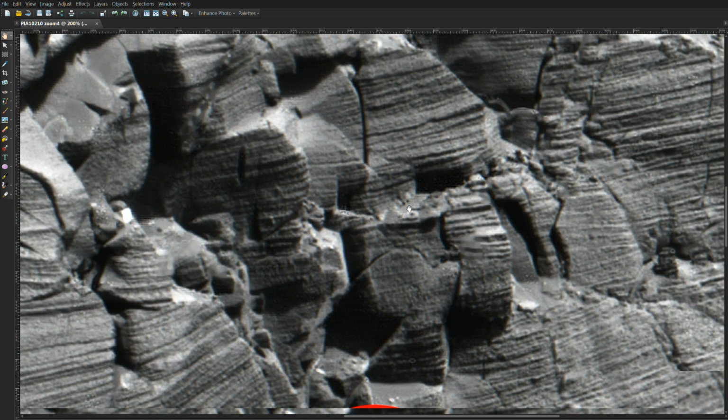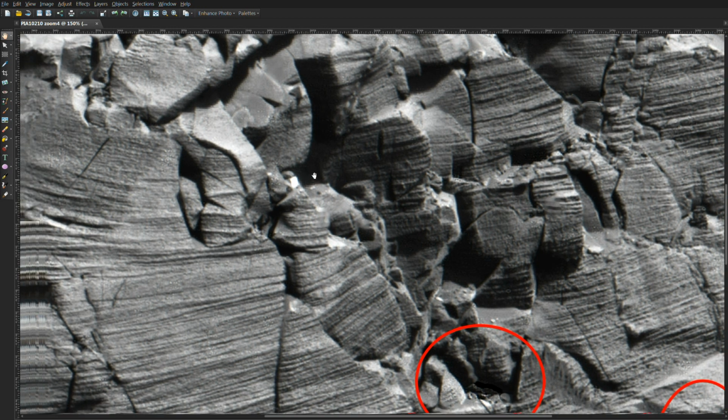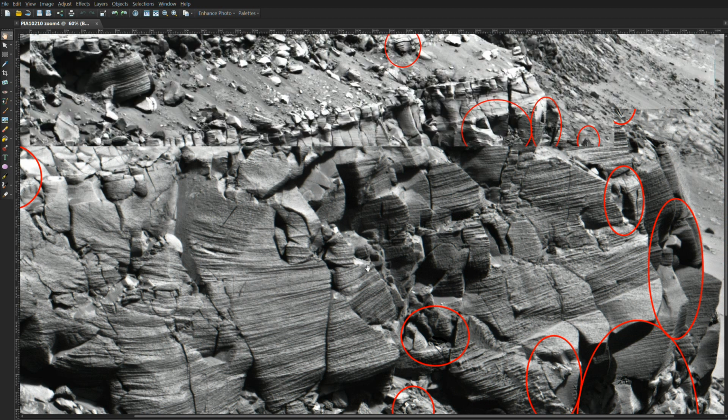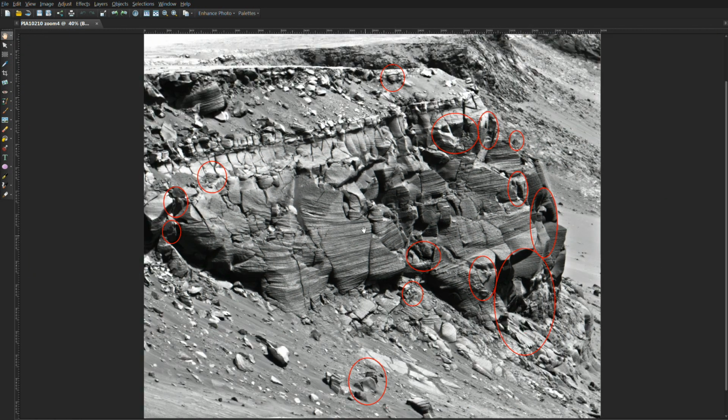So I'll pull back out, and this appears to be maybe another statue, and this is another opening here. So you can see that there is a plethora of openings going in and out of this rock structure here at the crater wall.